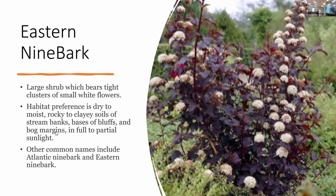Other common names include Atlantic ninebark and Eastern ninebark, but don't confuse the native ninebark with the cultivar Red Wine. One of my master gardener friends put a Red Wine ninebark in her yard, and she says that it repels bugs. So it isn't supporting the biodiversity in her yard at all, which I think is what she was going for. It's a beautiful bush though.